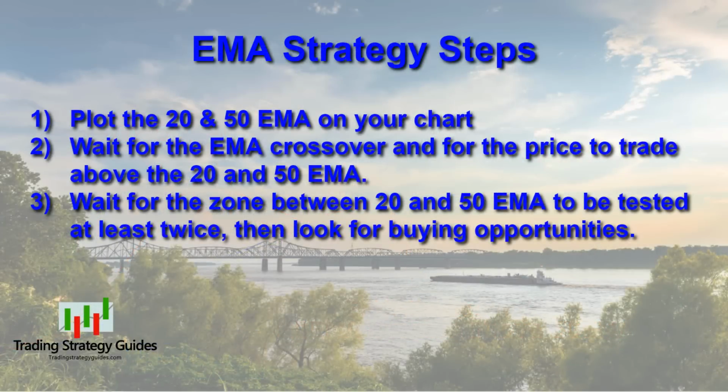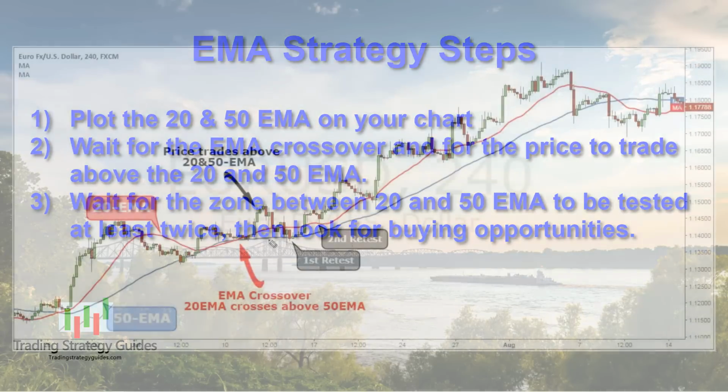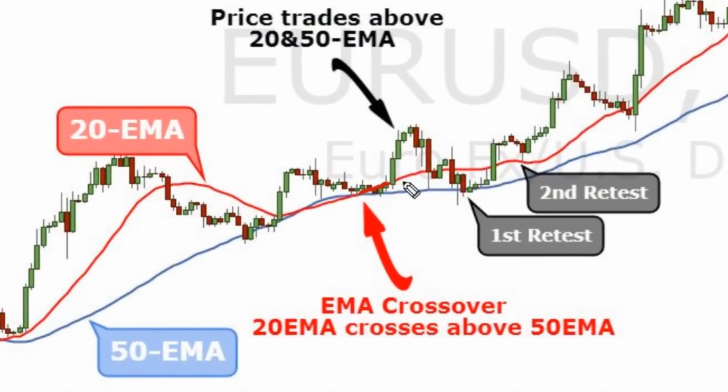Step number 3, wait for the zone between the 20 and the 50 EMA to be tested at least twice, then look for buying opportunities. Okay, so here's the 20 and the 50 zone, and we want to see prices test this zone right in here. Now remember the maxim, a line is never just a line, it's always a zone.